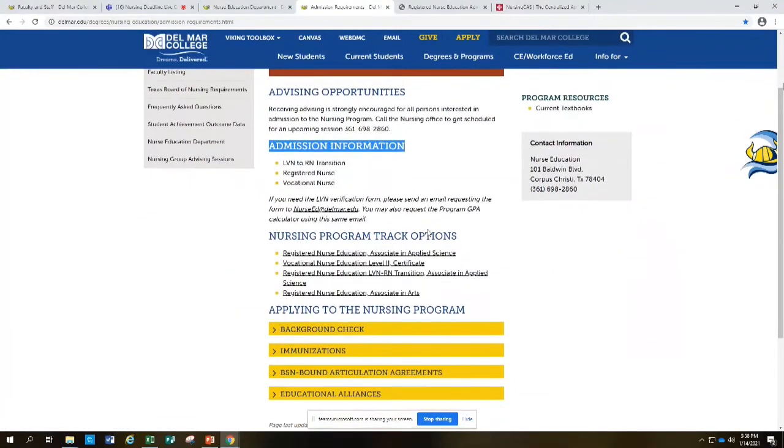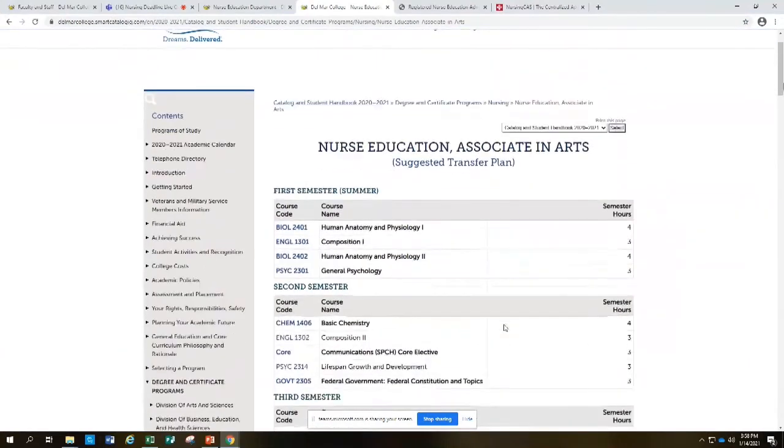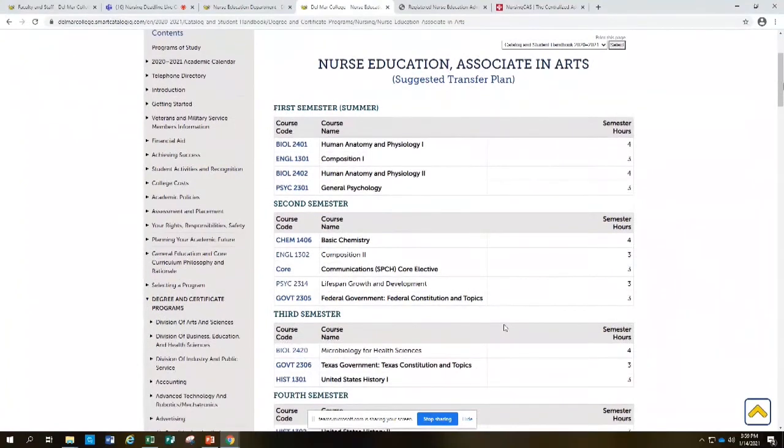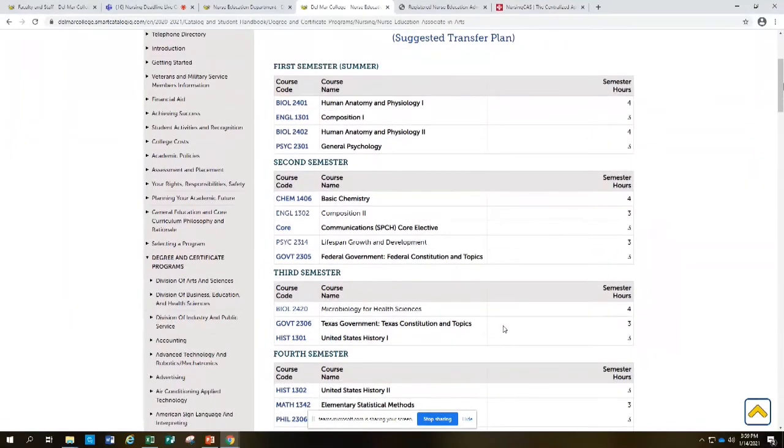If you need a reminder of what courses are on the degree plan, again, down here under nursing program track options, click on Registered Nurse Education Associate in Arts. This might vary a little bit on the degree plan that is particular to you, that's listed on your WebDMC account, dependent on the catalog year that you are on.